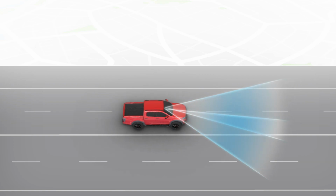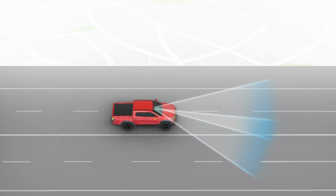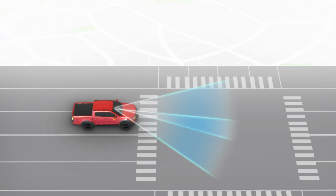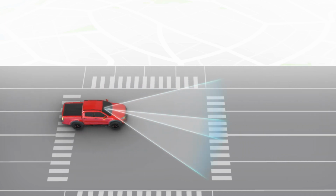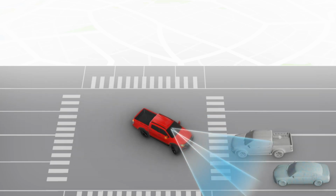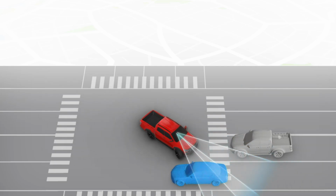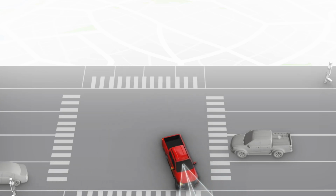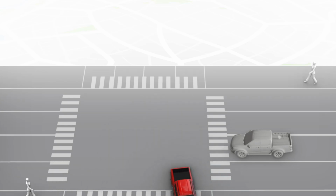The turn assist with AEB system is designed to enhance safety while turning. When the driver signals a right turn and a vehicle approaches from the opposite lane in a potential collision scenario, the system will activate the autonomous emergency braking if the vehicle is traveling at speeds between 5 to 18 kilometers per hour, automatically applying the brakes to avoid the accident.